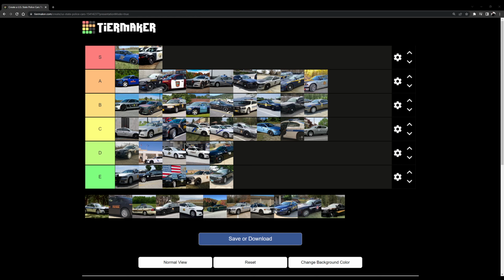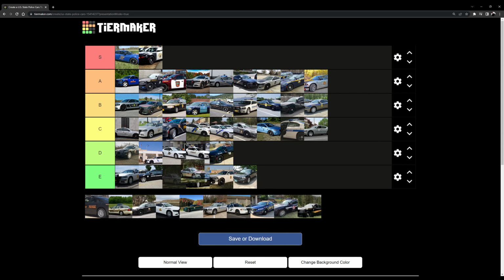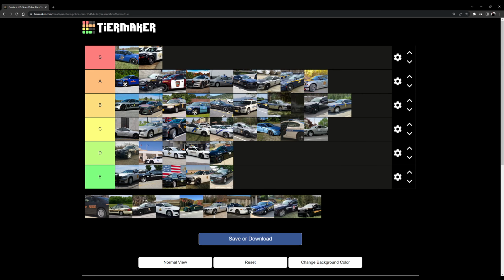It's a pretty simple paint job, but it works for me. The colors and stuff work well together. They pop out fairly well on the car. So this one actually I want to rank a little bit higher. It's not quite as good as some of the other stuff, but I think we're going to put this one up into B tier, and we'll actually put them up a little bit higher in B tier.